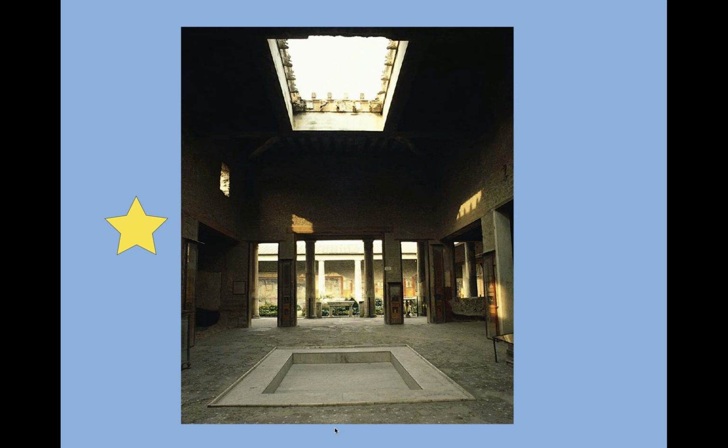And people always question, well, why, if there was this terrible earthquake that destroyed stuff, did you rebuild? Well, what are you going to do? Not have any place to live? This is where your business is.